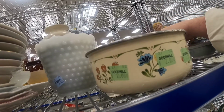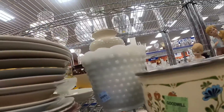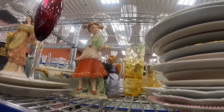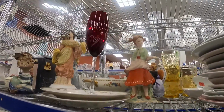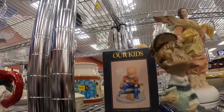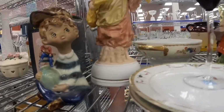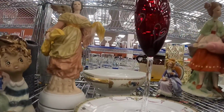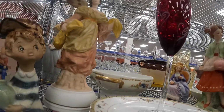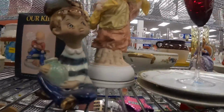There were some figurines that were broken. I don't know. New Year's Eve must have been pretty wild for the figurines at the Goodwill because they were broken and pieces falling off of them and in bad shape. So many of the figurines stayed behind. They did not come home with me. No rehoming of the figurines tonight.